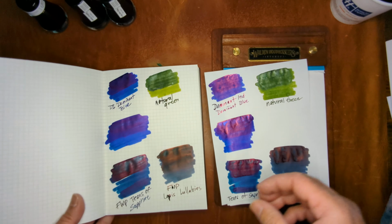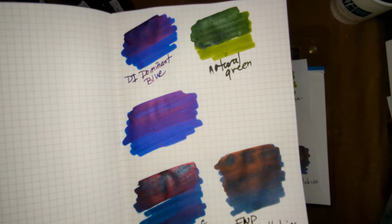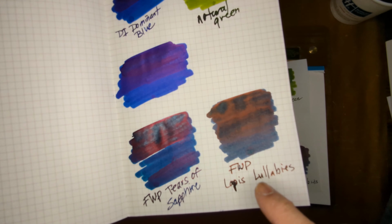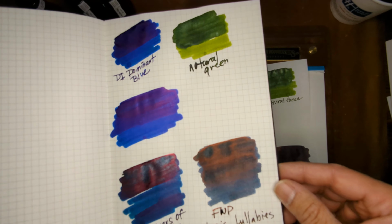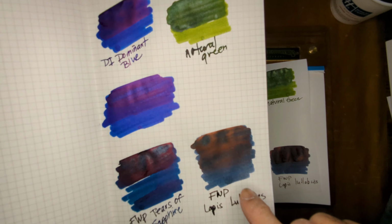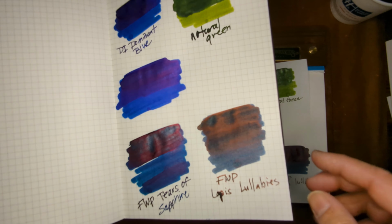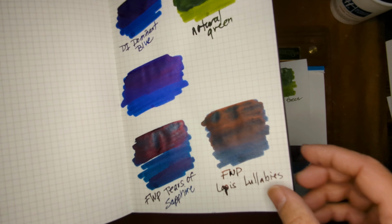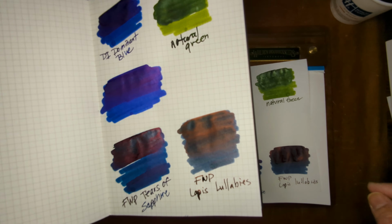So very nice. And then the last one is a Ferris Wheel Press Lapis Lullabies, a little bit darker. And again, I think very similar between the two. This one's got a little bit different, darker petrol feel. And again, you can see a little bit of sheen around there. Not as vibrant as the Tears of Sapphire, but definitely there. And then the same thing with the writing. This was a heavier laydown because of the first writing. It's still kind of drying right there. But you definitely get the shimmer in there because it's a Pearl series.